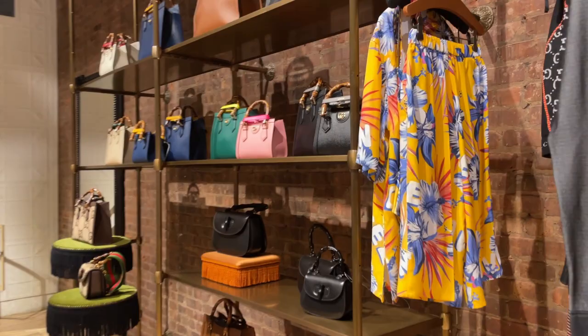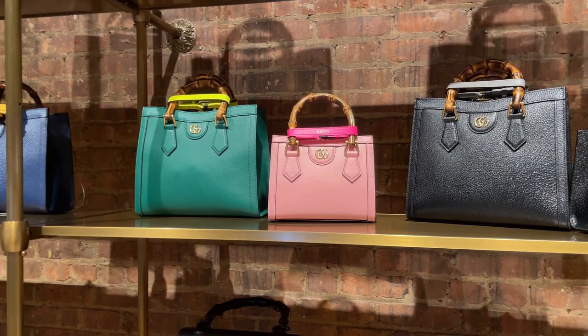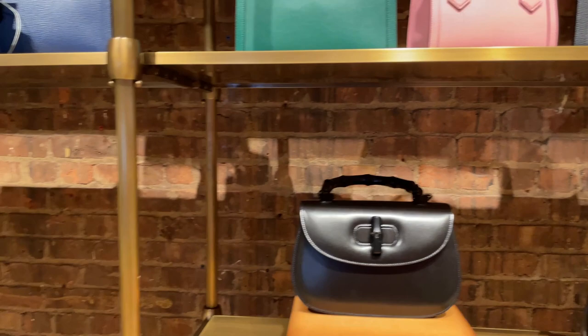And of course the selection was amazing, so a lot of Diana bags. This is the bamboo top handle, something like that, in all black, also really beautiful. And the giant Gucci Supreme monogram.